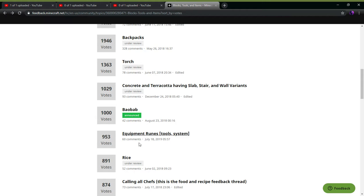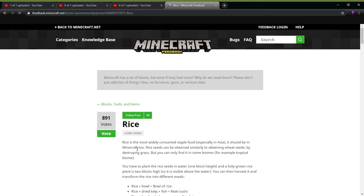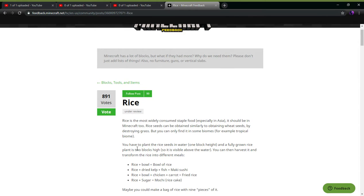Rice looks good too. Oh no, that's not under review, is it? Rice, under review. Actually, rice would be good. Rice is the most widely consumed staple food, especially in Asia. That should be good. That should be in Minecraft then.